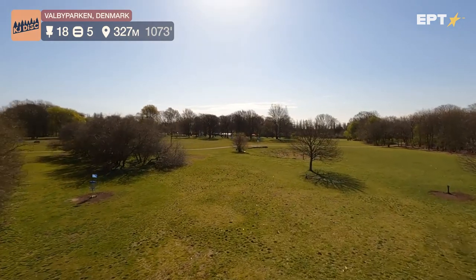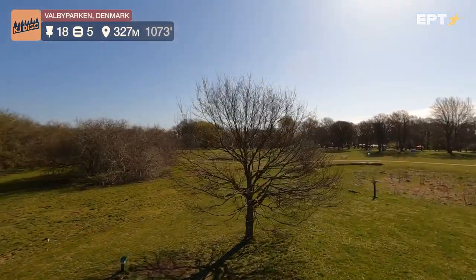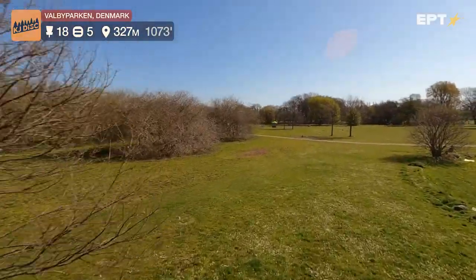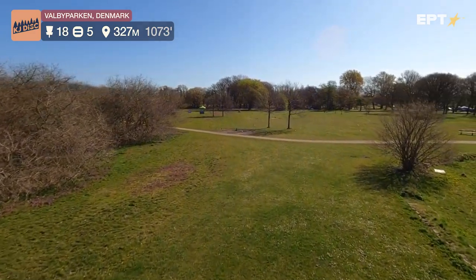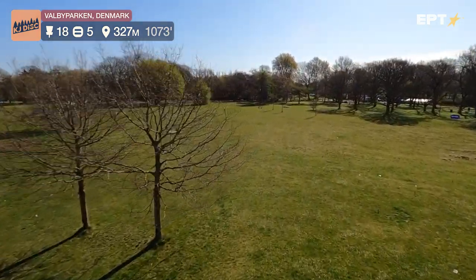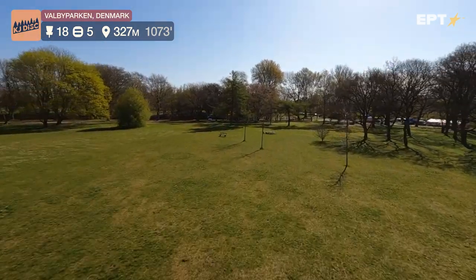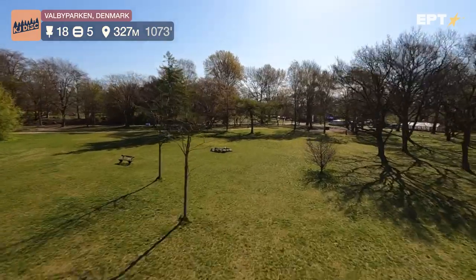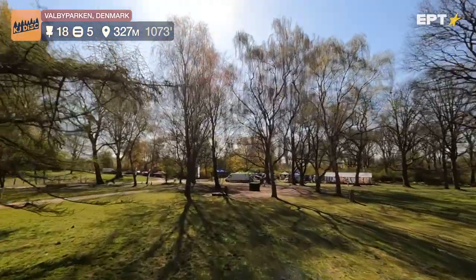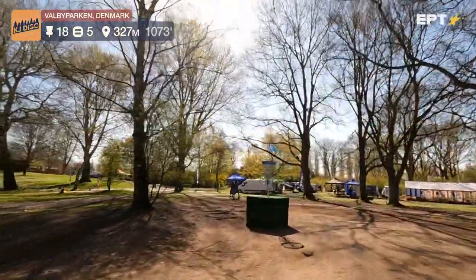But this is 18, par 5, 327 meters. This is the landing zone. It's a half island kind of, so this is all OB, and then it gets inbounds around right here. And then right is OB, left is OB. You want to land your second shot right between these trees and the bonfire, and then put it up by the basket, the raised basket here.